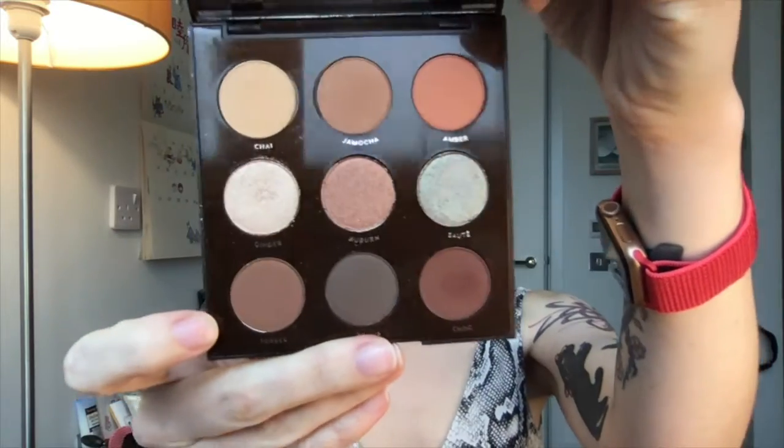Number 15 is going to be the Brown Sugar palette. Absolutely nothing wrong with this palette. It's really lovely. It has some really, really pretty colors in it. It's not one I reach for. I have another neutrals palette that I definitely enjoy a lot more, and that's closer to the top. It's at the top of my other list, so we'll get there in another video, but for now, Brown Sugar, not really for me.